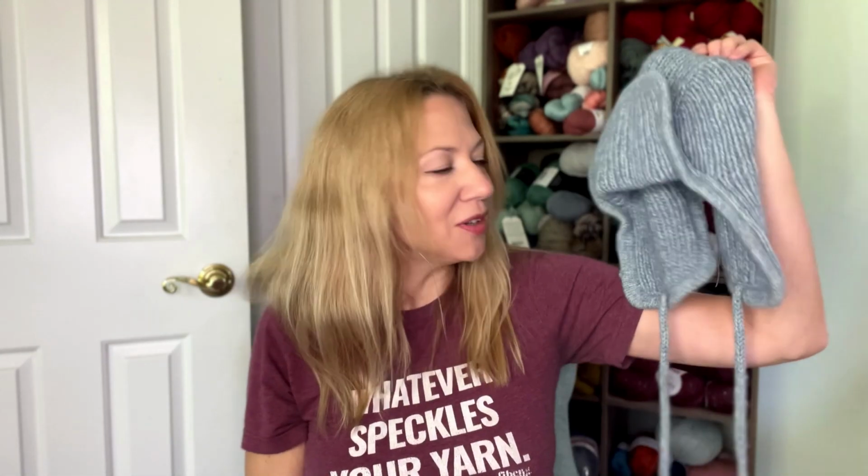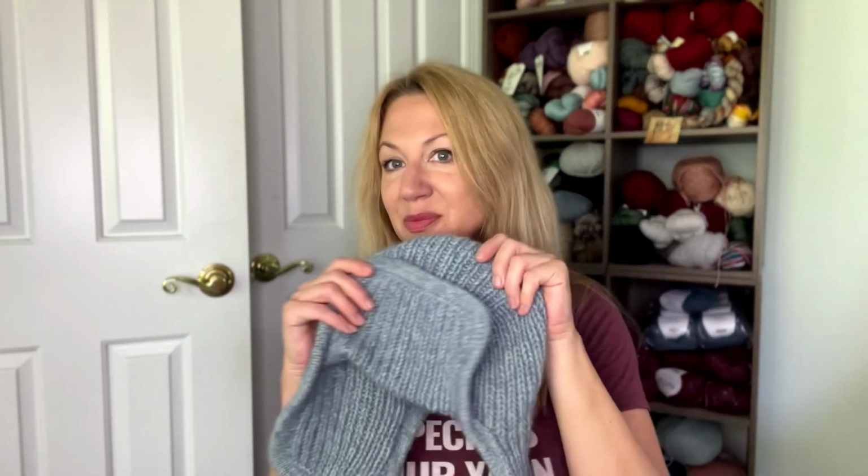And I happen to have enough of the lace weight already in my stash. These are both for stash, so an actual stash project. So if you just have a couple of balls of the lace weight, not enough for a sweater, this might be a good choice.